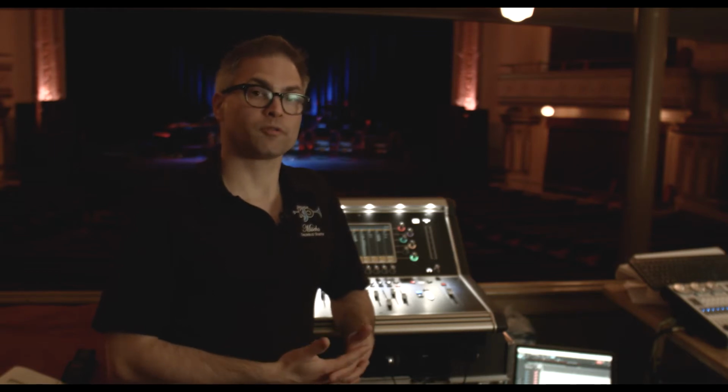So, for engineers, we have a lot of technology and tools to choose from. I believe the microphone is one of the most important stages in the signal chain. I believe that having proper placement, of course, and selection will really help solve some problems down the line and probably save you some time as well.